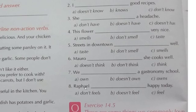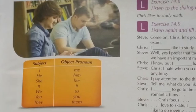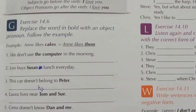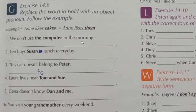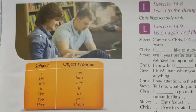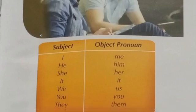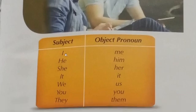Now, on page number 30, you have exercise 14.6. Replace the word in bold with the object pronoun. Now, what is the object pronoun? These are the object pronouns. The object pronoun is the one that receives the action, and the subject pronoun is the person that does the action.